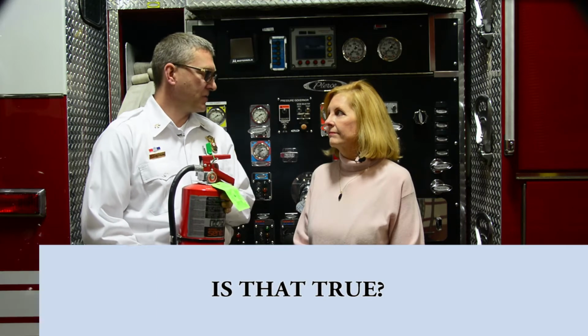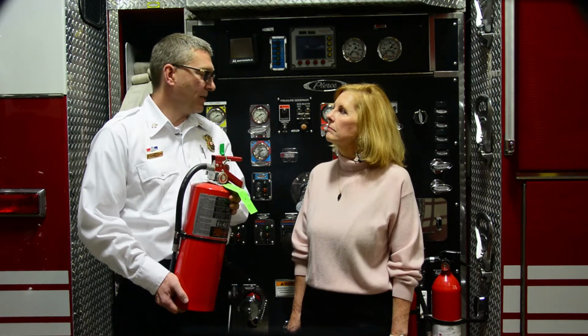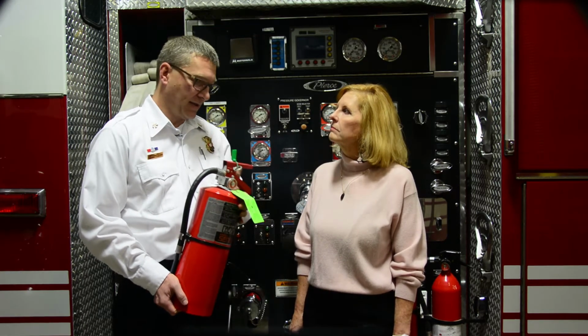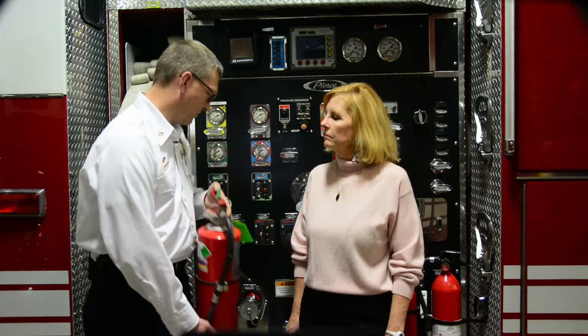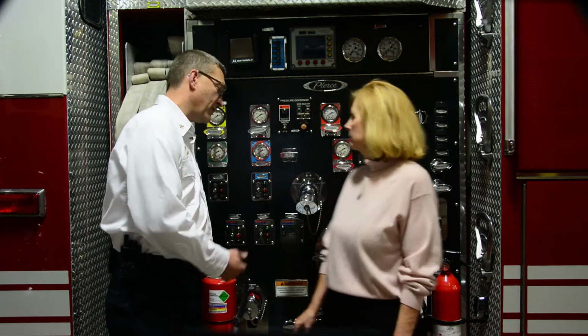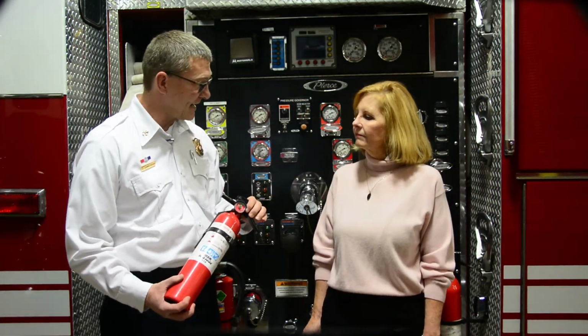You know, on the holidays, it came up for discussion that fire extinguishers might have a useful life. Is that true? Yes, that is true. This is a commercial fire extinguisher, commonly seen in shopping areas or office buildings. It has a metal top and gets inspected every year by a fire and safety company. The more residential style fire extinguishers are usually a little smaller. They have a plastic top.